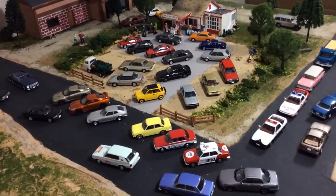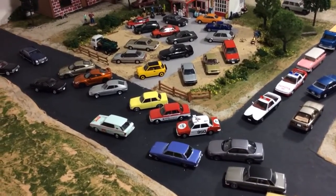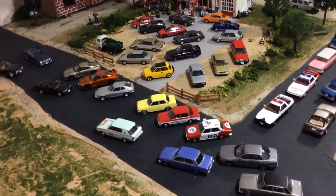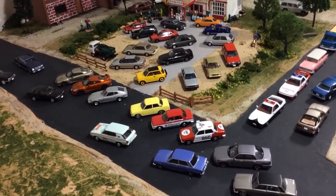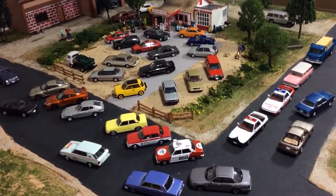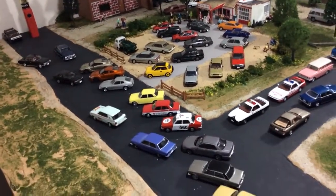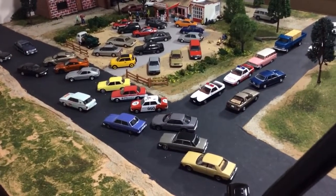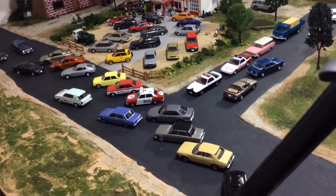There's 41 models here, Tomica Limited Vintage. I really enjoy collecting this stuff. It's the most beautiful, highly detailed diecast you can find in the 1:64 scale. I think Auto World would be my second place finisher as far as quality and detail go. But this stuff is great because you get models that none of the American brands produce. So it's a lot of fun to collect.